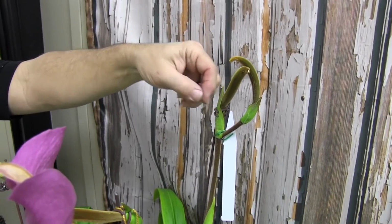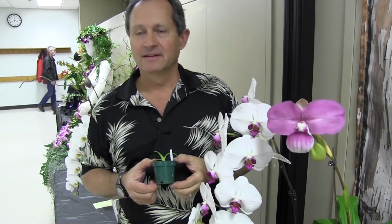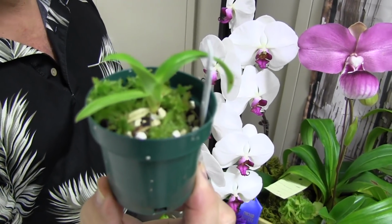I will pick the pod before it bursts open and disperses all its seeds. I'll send it off to a lab in California, and they'll have it for 2.5 to 3 years. Oh, wow. And then they'll send me little jars full of little baby orchids. And this is baby Phrag kovachii right here.